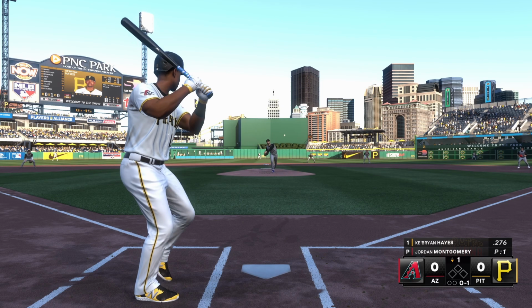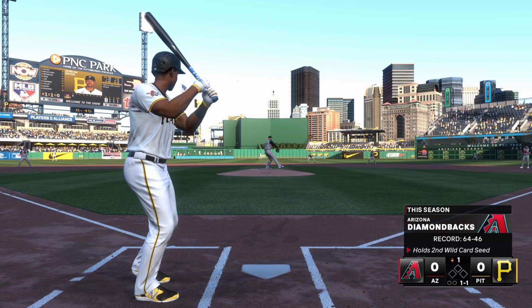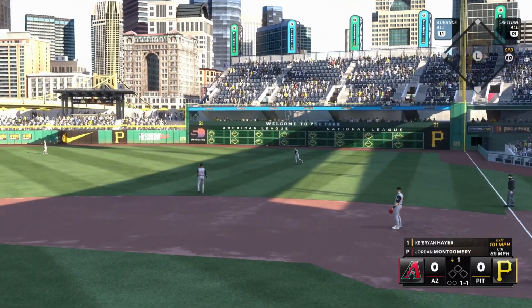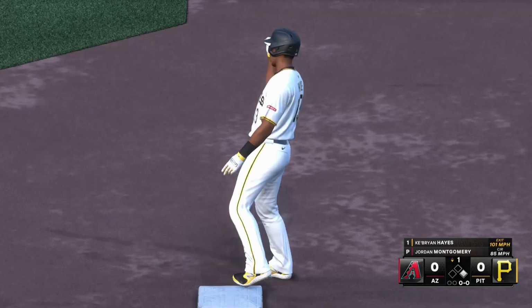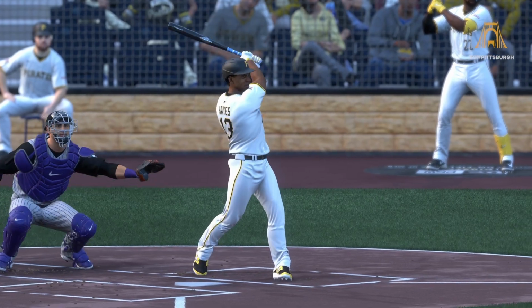Ball one there. Love how he let that ball travel, trusted his hands. Nice job of doing it.